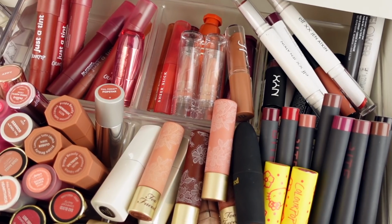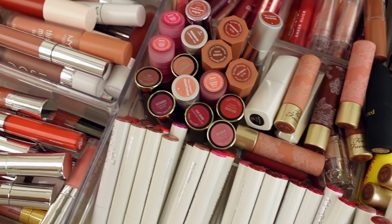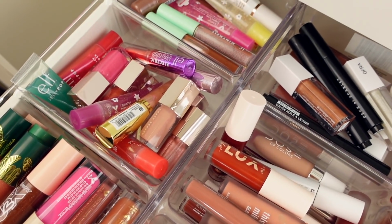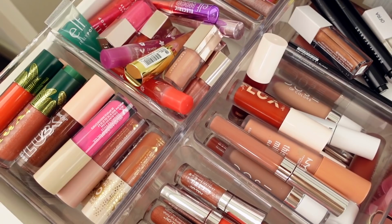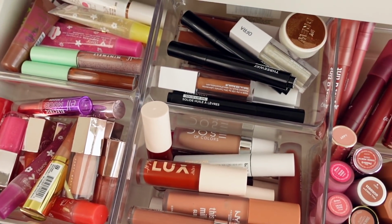This one is a little bit messy because I don't usually pull out too many products. I usually just leave them in here and then reach for whatever I'm feeling on a specific day. So I feel like I could go through and reorganize this, but I'm not going to do that today. So is there anything I want to focus on?